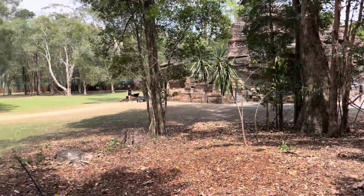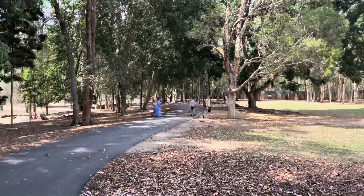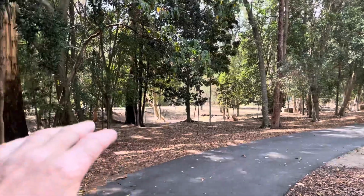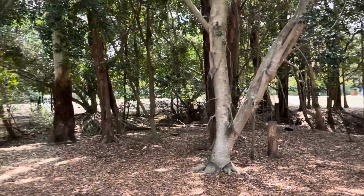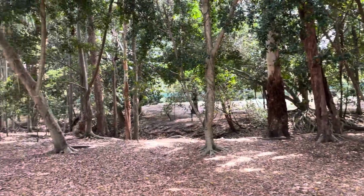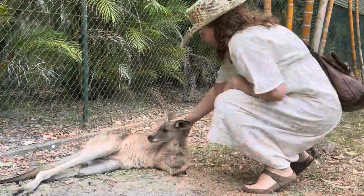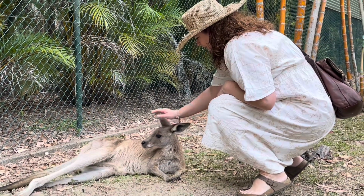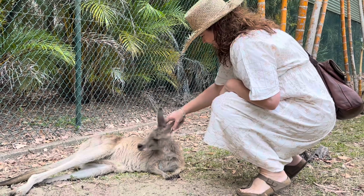So again, banging on about vastness of space. This is the kangaroo area. It's the size of a city park. Just the kangaroo area. Absolutely phenomenal. I like the lizards and the snakes. Are these your favourites, Jackie? Yeah, one of them, and the koalas. The koalas.